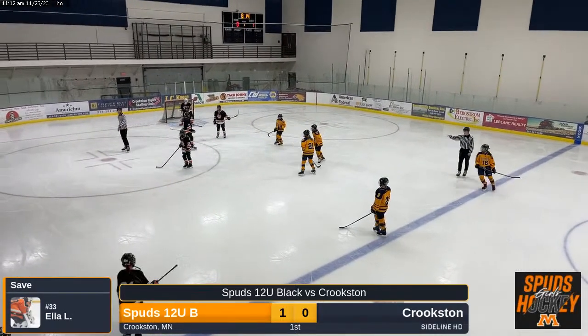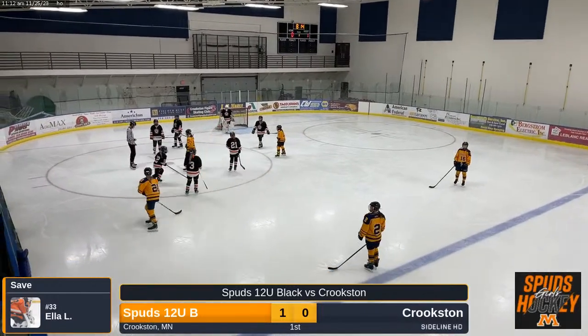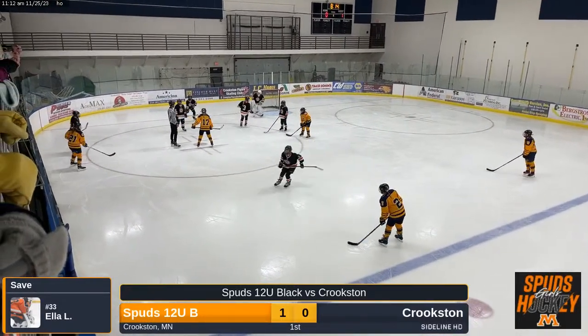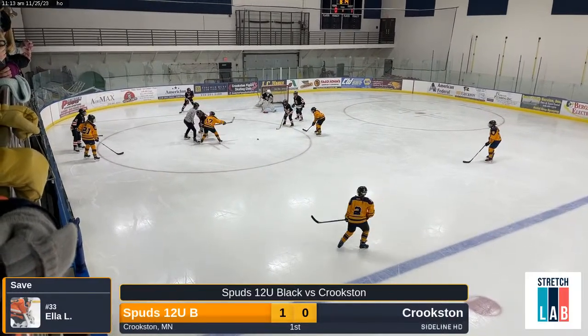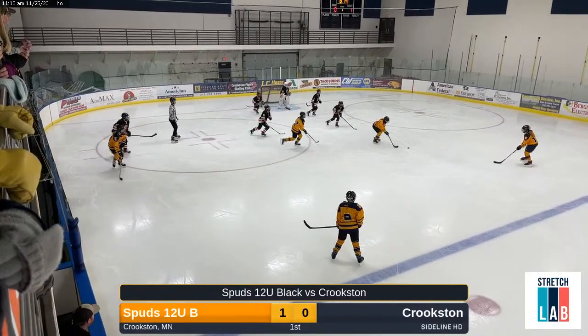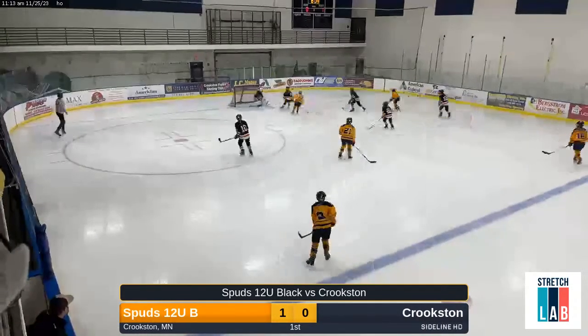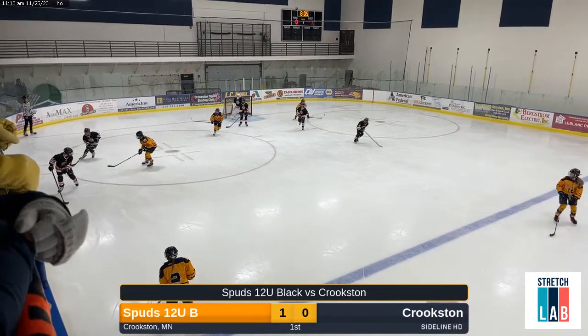So 8:14 left in the first. Spuds are still up 1-0. Spuds are in their black jerseys, Crookston's in their gold. Long shot from deep saved by Ella. That one deflected off left, and Spuds are taking it out.